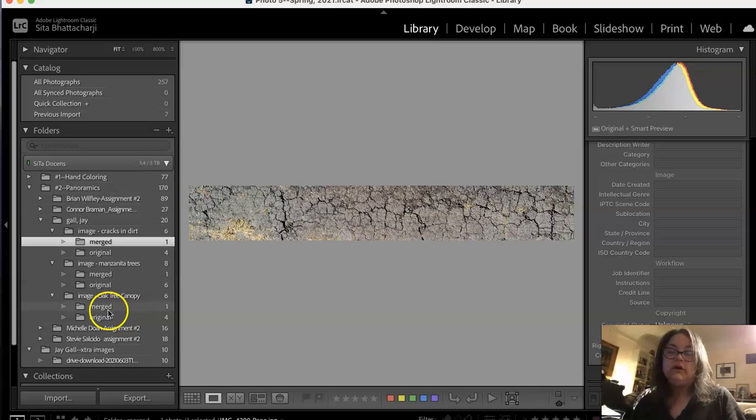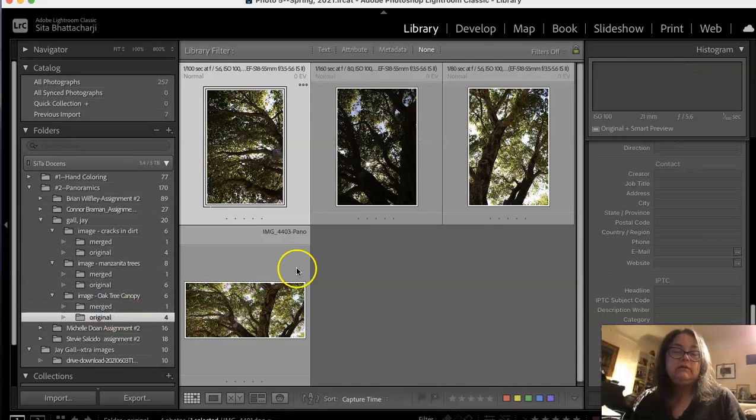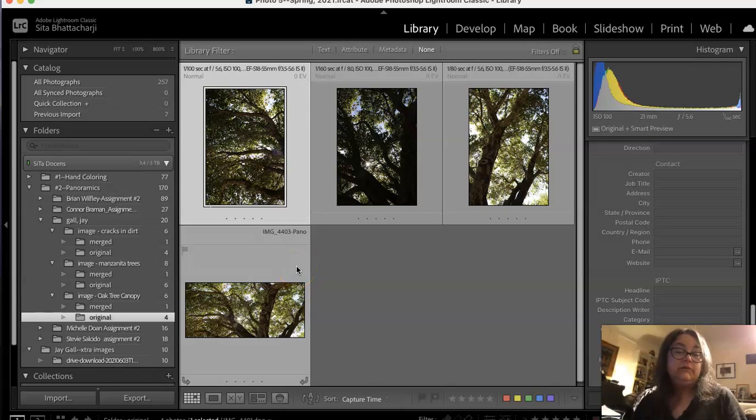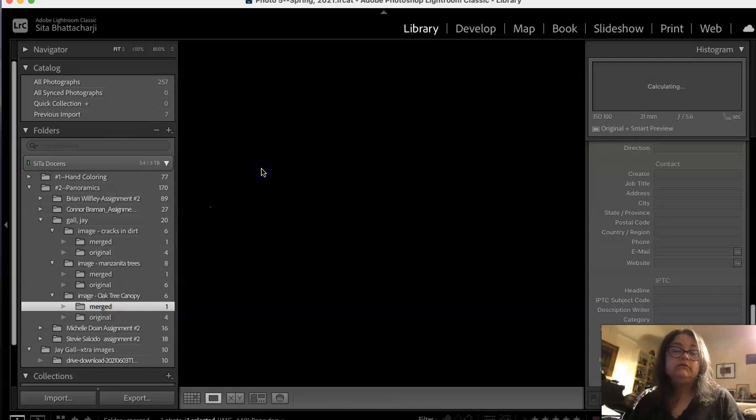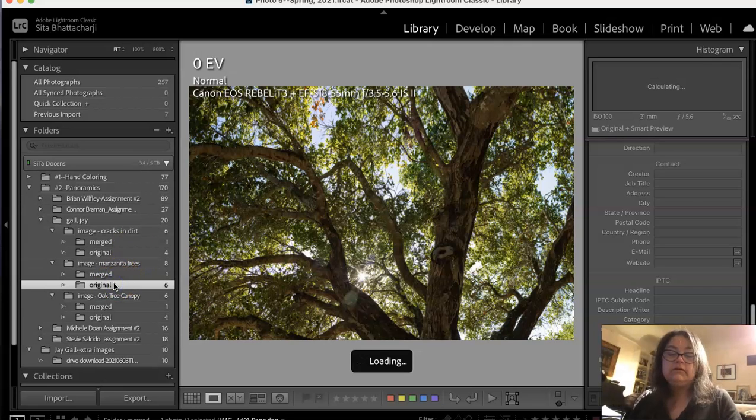Okay, I'm going to move to the oak tree canopy. Yeah, beautiful images on their own, and the merged image is lovely. Again, not an obvious panoramic, but we really have this wonderful view of the tree and the sense of it spreading out overhead. And then the manzanita trees.